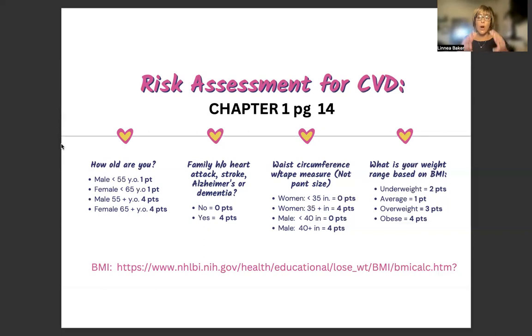And we are seeing more and more heart disease and strokes and arterial disease in people under 55, 50 years old, men and women, and it's scary. But for the risk assessment points, that's why they didn't give you 0 points for under 55 or under 65 in women.